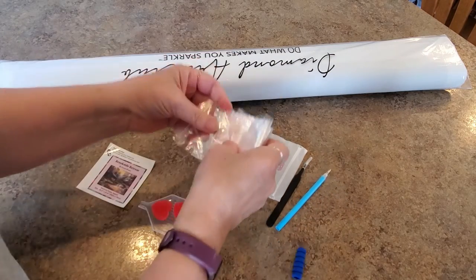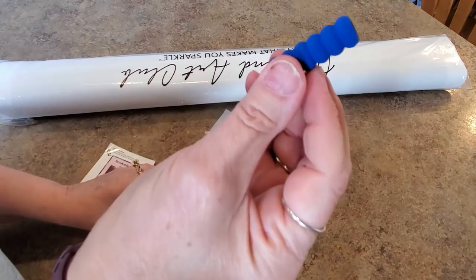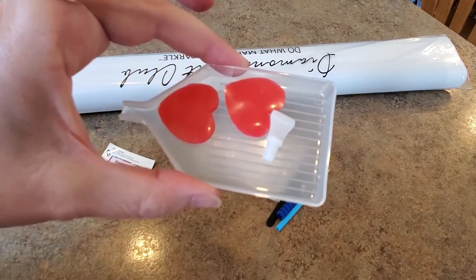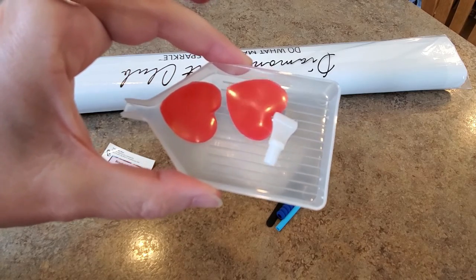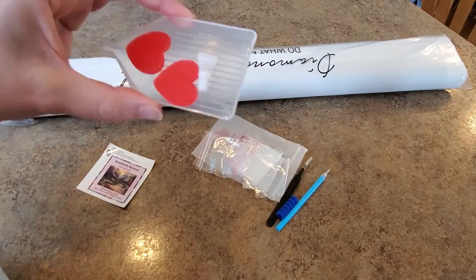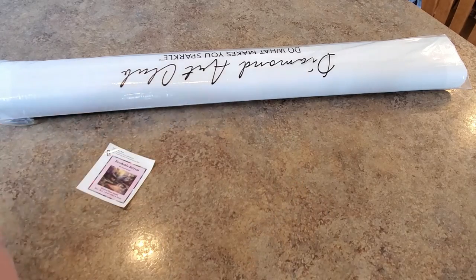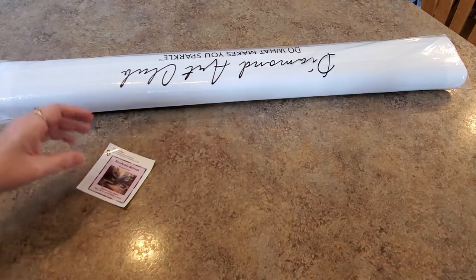Bunch of baggies. I don't know how many. A bunch. There goes my squishy rolling away. And then these goodies right here. Wax, placer, cute little tray. I haven't used one of those in so long, but you can. You certainly can use all of those tools right there to do your kit.